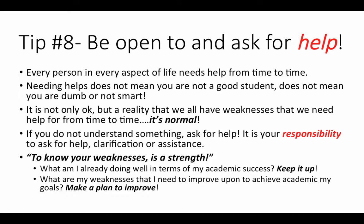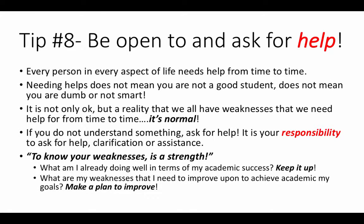Ask yourself, we just got midterms. What am I already doing well in terms of my academic success? And those things you're already doing well, let's keep it up. What are my weaknesses that I need to improve upon to achieve my academic goals? Let's make a plan to improve. If you're looking at your grades and your midterms came out and they're not looking so hot, come down to the counseling center, talk to myself, Miss Glukert, Miss Fee, Miss Campbell, talk to your teachers, and together we will come up and make a plan to get you back on track.